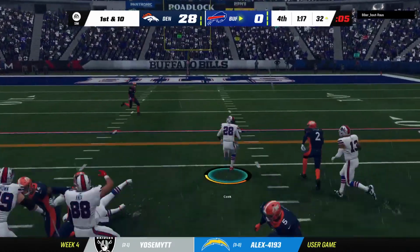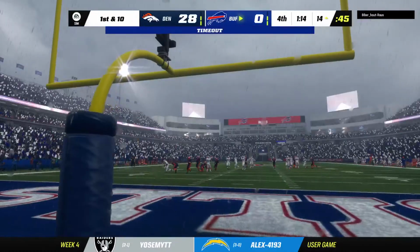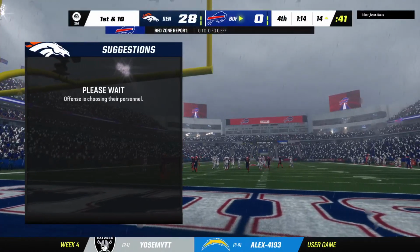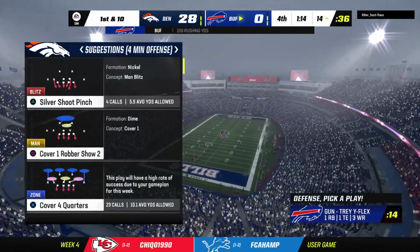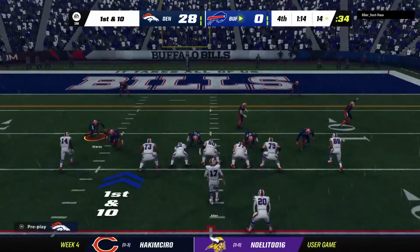They run the counter with Cook, and he's got some space here. And a strong run there as he'll maneuver his way down inside the 15. Now the Bills are going to use the first of their timeouts as they'll head to the sideline and talk over what to do next. Here's a 1st and 10 at the 14-yard line.